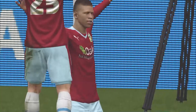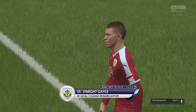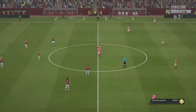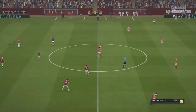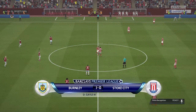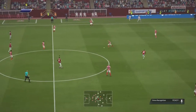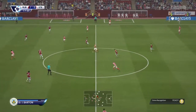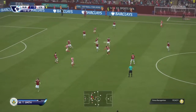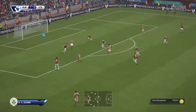Dwight Gale at it again. Third of the season, the former Peterborough and Crystal Palace man. And it's Burnley 1-0 up after just 16 minutes. The side who started the day top on goal difference have added a little bit of an armoury to that goal difference now, but here's Whelan.